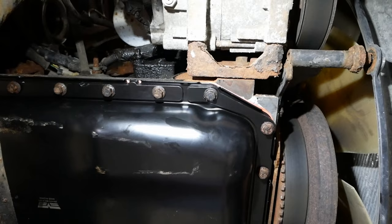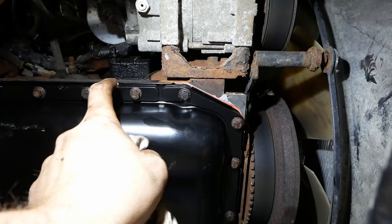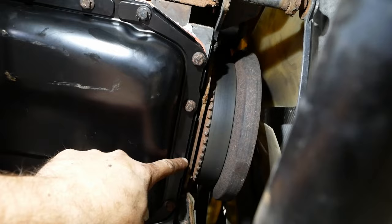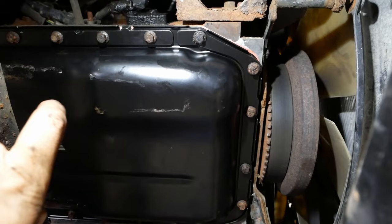Important note, the oil pan gasket is also directional. The bolt hole pattern is symmetrical, but the shape of the gasket is not. You cannot install it back to front. It won't work. There's a notch out of the back of the oil pan where the inspection cover is for the transmission, or for the torque converter. So you have to put it in the right way.